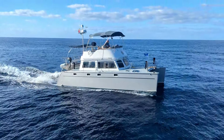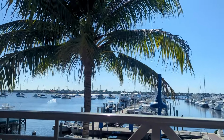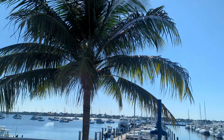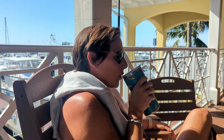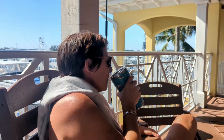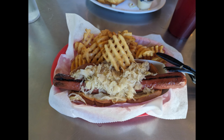Luckily, we were all three able to get a mooring ball at Sunset Bay Marina in Stuart, Florida, a really nice marina. There's a nice coffee shop on site and of course laundry and shower facilities. And of course we're in Stuart, so we got to stop at Dune Dog.